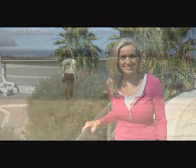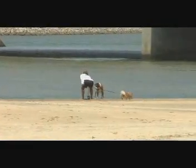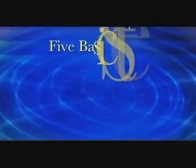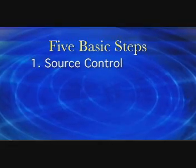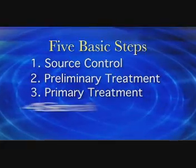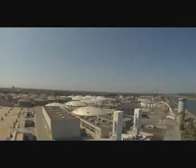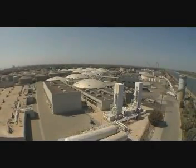If left alone, it takes nature weeks to clean and purify water. But at our plants in Fountain Valley and Huntington Beach, we can do it in as little as 10 to 12 hours. And we can do it for less than $1 a day for the typical residential customer. There are 5 basic steps: source control, preliminary treatment, primary treatment, secondary treatment, and disinfection. To help you better understand the process, let's take a closer look at each of them.